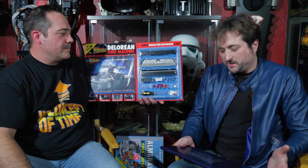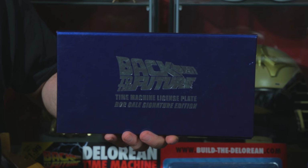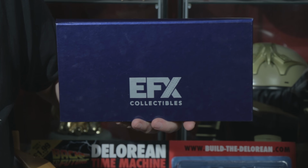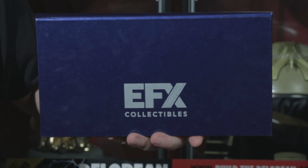We have worked with a wonderful prop replica company called EFX, and we actually have the debut of the EFX Out of Time license plate prop replica. The Out of Time plates were made in California by a prop company called Earl Hayes Press, exactly the way that it was made for Back to the Future. This comes in this nifty portfolio, and this is actually going to be signed by Bob Gale. EFX Collectibles.